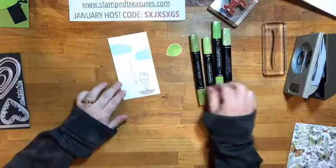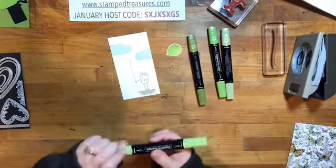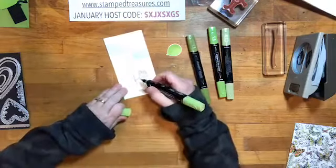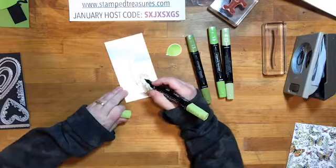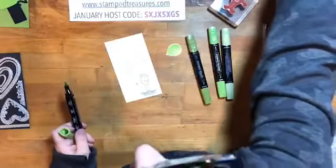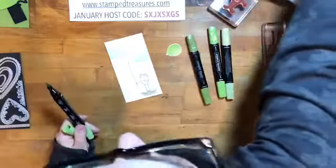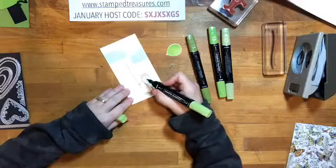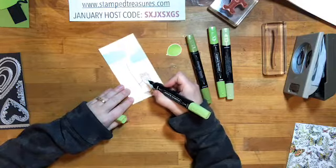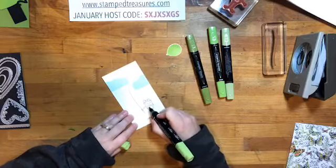And then I'm going to take the light Granny Apple. I'm gonna color his belly. That lighting is kind of glaring, isn't it? I don't know if that's gonna be any different. It's almost worse. Well, hopefully you guys can see okay. Maybe I'll move down a little bit, maybe that'll help.